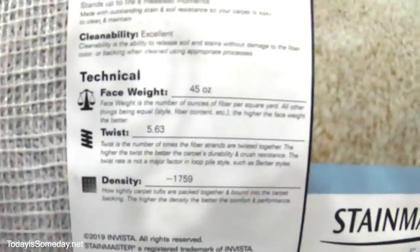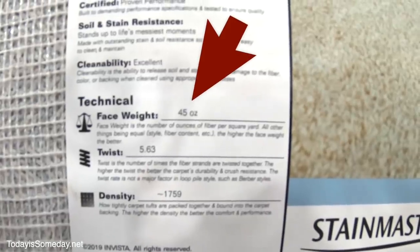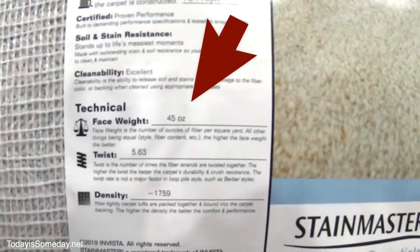And then the carpet also is a certain thickness or pile that we had to stay within. Yeah, so the face weight for the carpet, our parameters were 42 ounces to 48 ounces face weight. Yep. All right, so we have our samples. You saw us playing with the samples, but we have them. We're going to take them home. We're not going to show you yet some of our selections. No. But let's see which ones we decide to do.